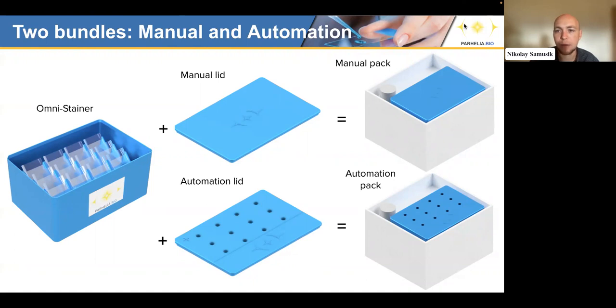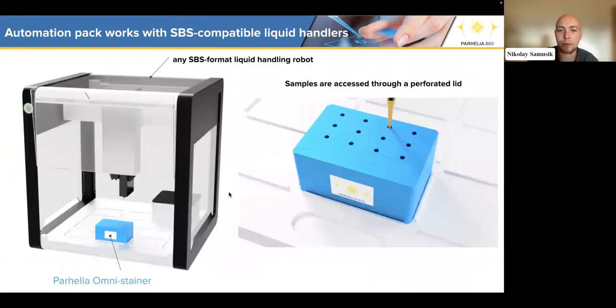And it also comes with a bottle of special reagent, what we call a buffer conditioner, which needs to be added at like a 1 to 200 dilution to every buffer that you use in order to optimize the flow through the thin capillary and minimize any bubbling that might occur. And then the automation package is essentially combining that same Omni-Stainer with a special lid that has holes, or perforated lid as we call it, and that allows the liquid handler to access the insides of the Omni-Stainer through those perforated holes in an automated manner.